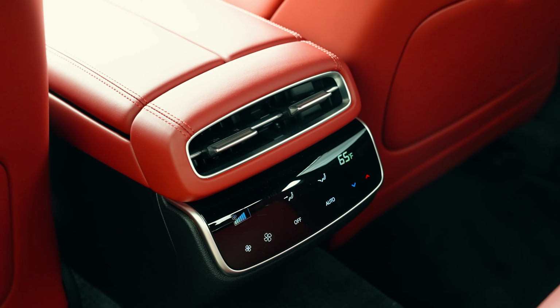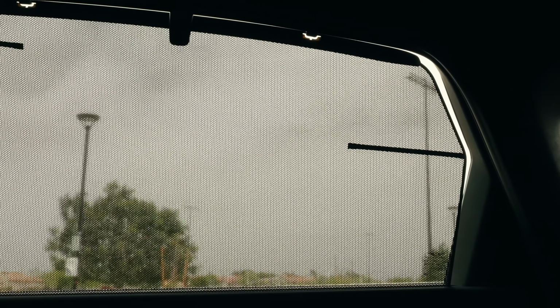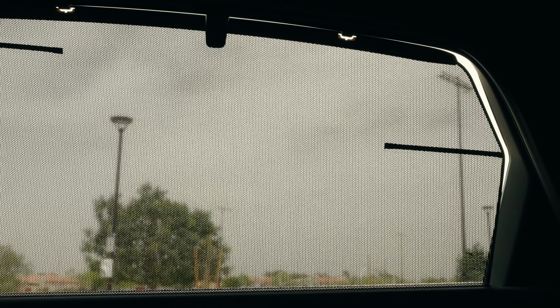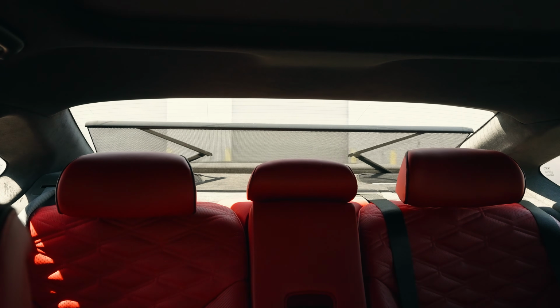Passengers in the back row get coddled too. They can use the rear climate zone and manual side sunshades to stay a little cooler. The power rear sunshade helps too. For someone my height, 5'10", there's plenty of legroom.